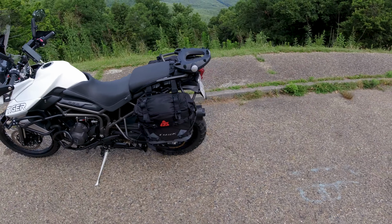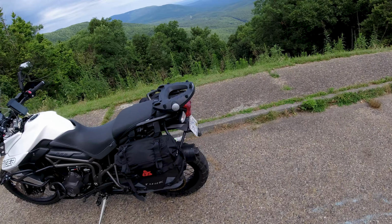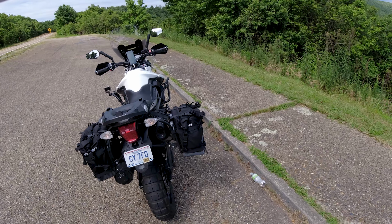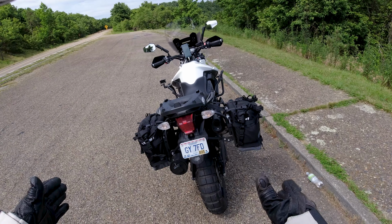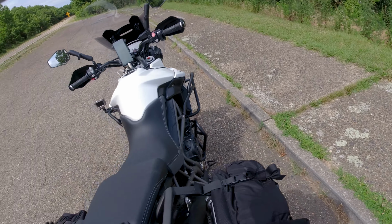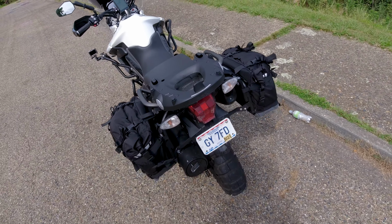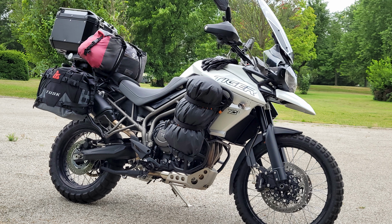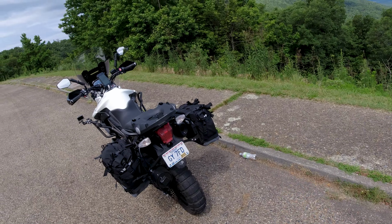I bought these Tusk panniers and put them on the Tiger just for this trip. They just strap right up to my existing racks that the GIVI hard cases mount on. You can just strap them right to that, so that's pretty simple to do. I brought everything I had in my hard cases, and I've got it in these, so I haven't given up any room that I can tell. But you do have to fiddle with straps with these, which you don't have with the hard cases.